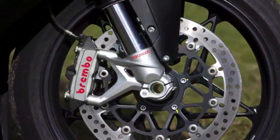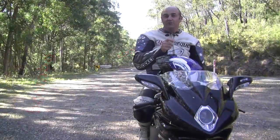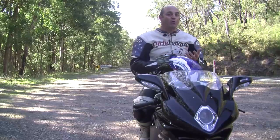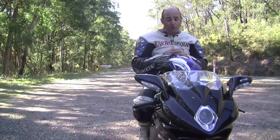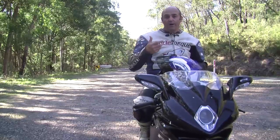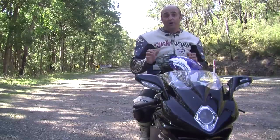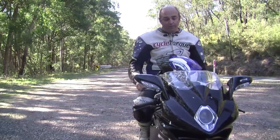Now the brakes are very good. They have a lot of initial bite, but not too much. Sometimes with top shelf brakes, you get too much initial bite and it's hard to retain that smooth riding style. I find these have just got enough initial bite to be spot on, and then if you need more power, great. Now, as I said before, Brembo brakes, but it's combined with a Nissin master cylinder. And the rear brake even works. Now, I can't remember the last Italian sports bike I rode that the rear brake worked. They're normally there for an ornament, but this thing works.